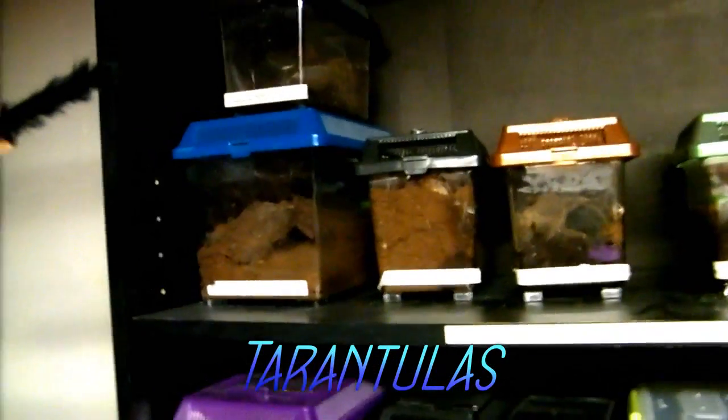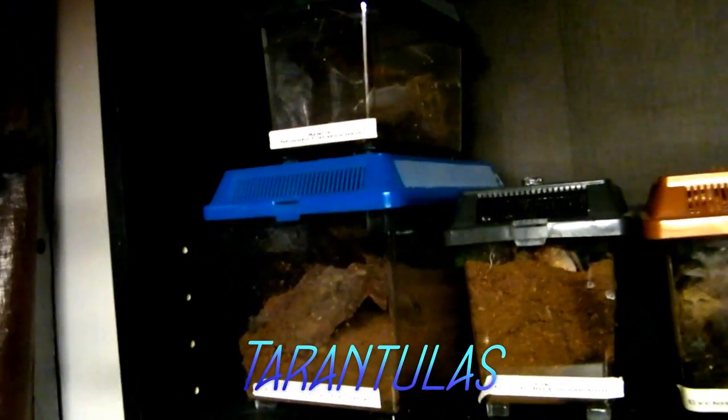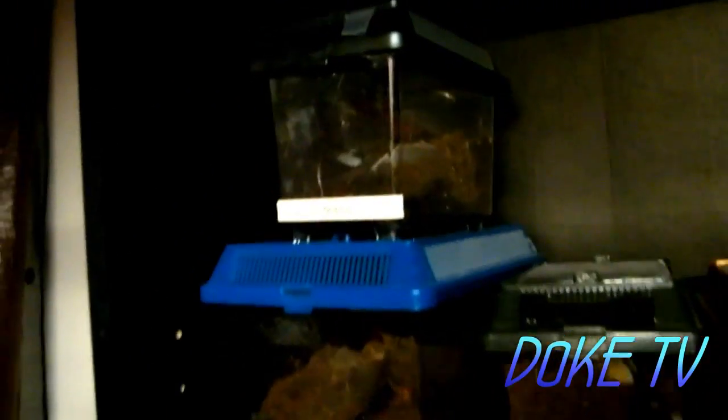Okay, I'm not sure how much of the tarantulas we're actually going to be able to see. It is the morning time. They're out. I want to do this in the morning because most of them are out in the morning. So we're just going to go through quickly, and I'll show you which ones are what.